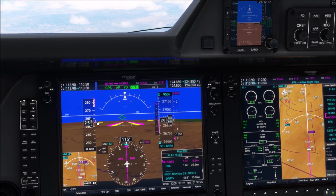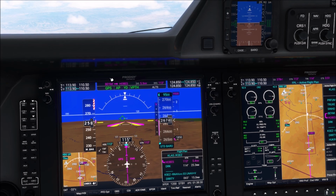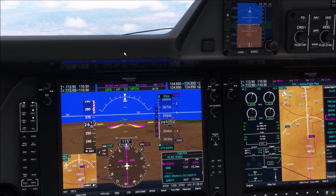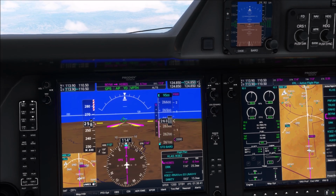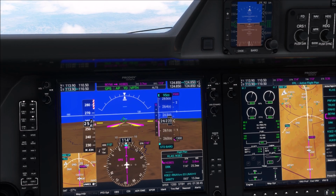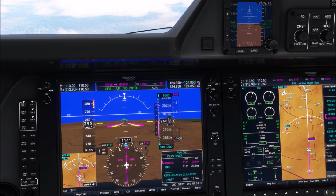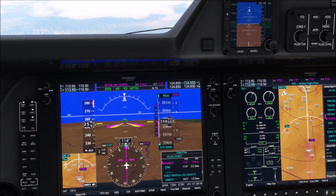So I'm just going to pull back the throttles a little bit. There's a speed vector there, which predicts where you're going to be in 5 seconds. I'm just going to pull the throttles back and just manage the descent. There we go. So just reduce the size of that magenta indicator. It's gone the other way now, so just power up a little bit. So we'll stay at around 250 knots. Okay, so we're coming down 1900 feet per minute.